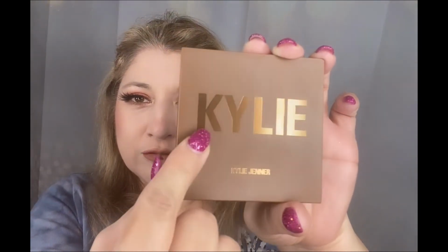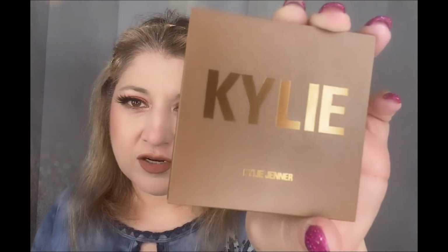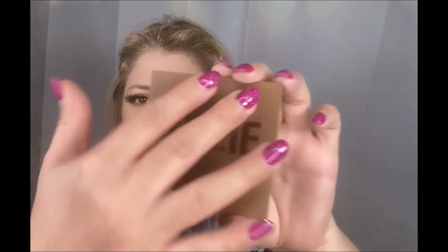Yeah, so I'm loving them. So now I'll show you the highlighter. Again, I love the packaging. It's so pretty. And this highlighter is called Hear Me Roar. Now the packaging here looks kind of simple, but I like that it's a little bronzy, the lettering. It's a nice reflective bronze color. But other than that, the casing is pretty simple. It does come with a compact mirror as well.